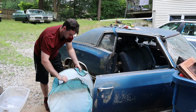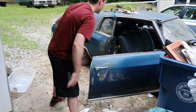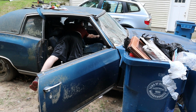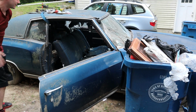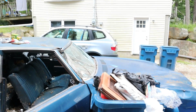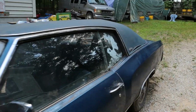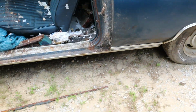Pull this thing down. So now we can see the driver's door completely. I just reached through and popped it open. So let's open the driver's door for the first time. Oh, that's a piece of trim. That's okay.